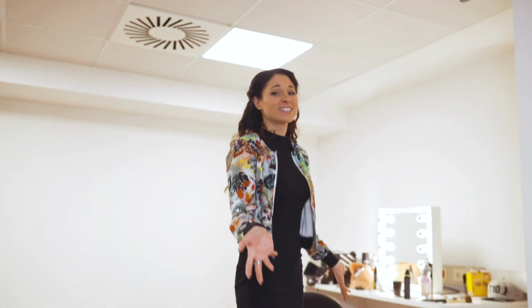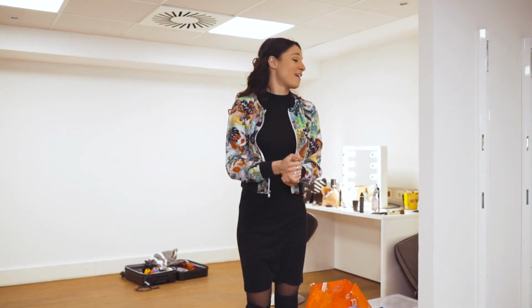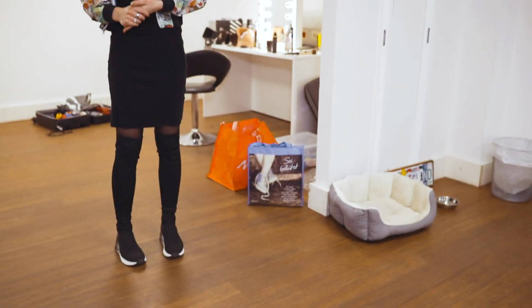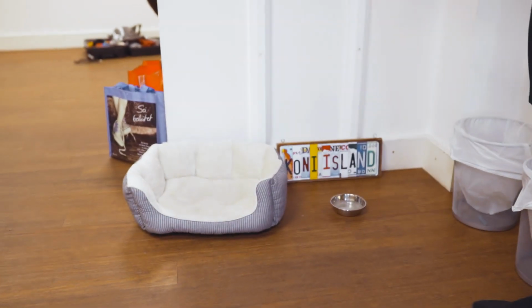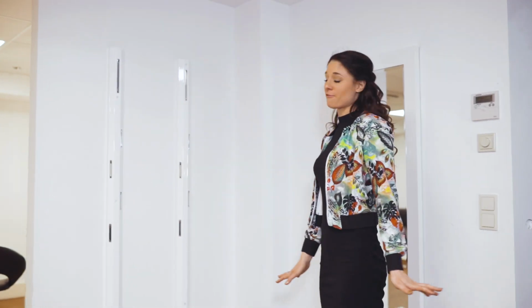And here, yeah, this is basically my mess. I can do magic also in my everyday life, so if I come to a hotel room or a dressing room, give me 5 minutes and I make a huge mess. I can do that. And here you can see Coney Island. This is Coney's place. His bed goes everywhere with him, so United States, Europe, everywhere.